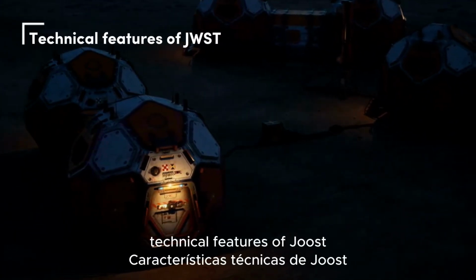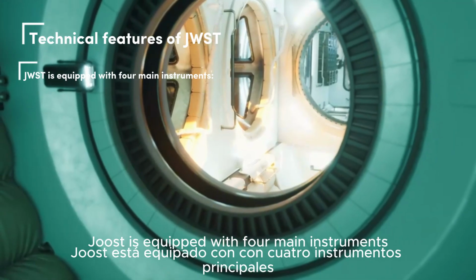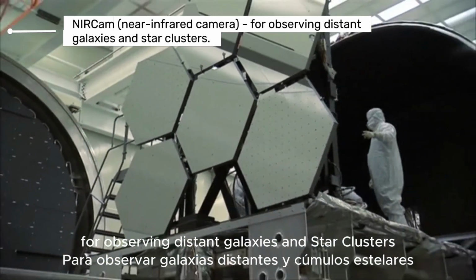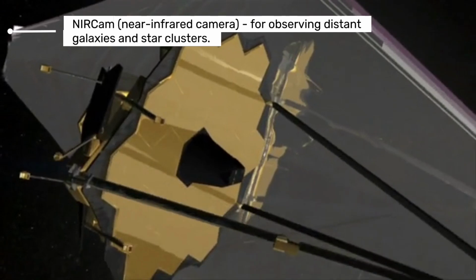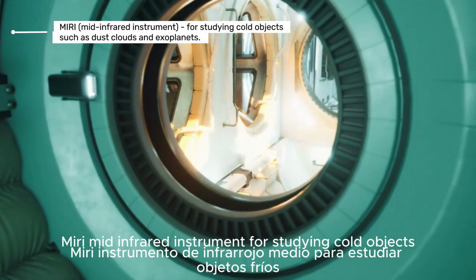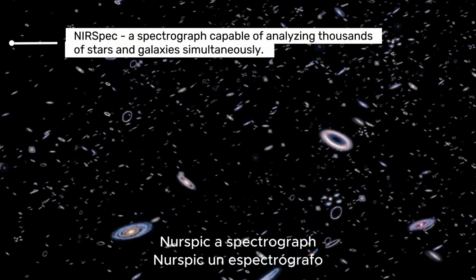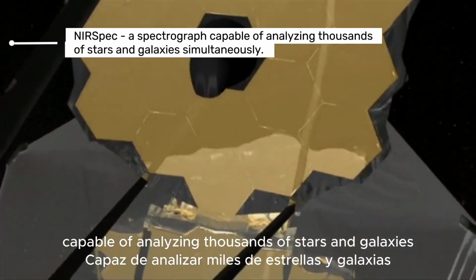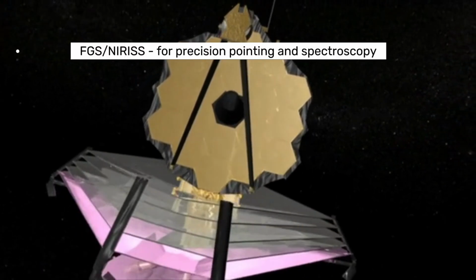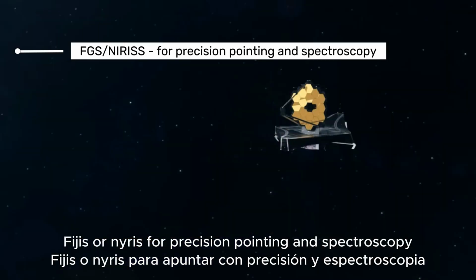Technical features of JWST. JWST is equipped with 4 main instruments. NIRCam, a near-infrared camera for observing distant galaxies and star clusters. MIRI, a mid-infrared instrument for studying cold objects such as dust clouds and exoplanets. NIRSpec, a spectrograph capable of analyzing thousands of stars and galaxies simultaneously. FGS/NIRISS for precision pointing and spectroscopy.